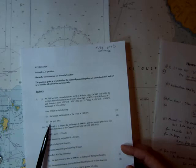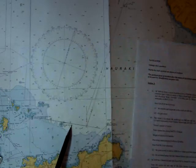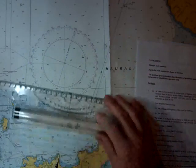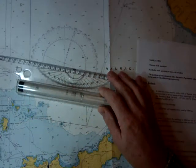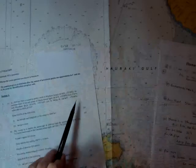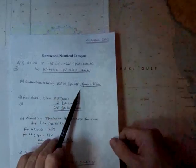Okay, let's look at the gyro error first. When we take this bearing here and we go with that bearing there to the compass rose, that is going to be a true bearing. Anything we read off the chart is a true bearing. So once we get that reading off the chart, we compare it to 278 degrees gyro and we can work out the compass error or gyro error. So off the chart we got 280 degrees true, 278 gyro, therefore the gyro error is 2 degrees low.